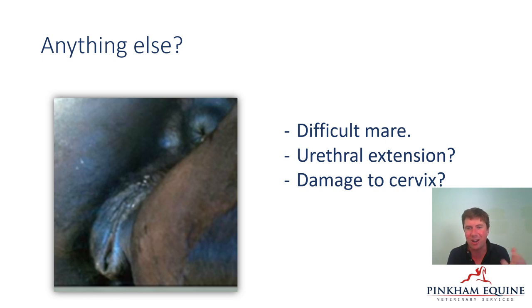So is she a young maiden mare who has always been very difficult, is not showing well to the teaser and may need sedating? Has she had any reproductive surgery previously? Does she have any urethral extensions? Has she had any previous damage to the cervix? It's all useful things to know so we can manage the mare well in the breeding shed.